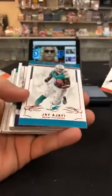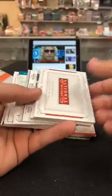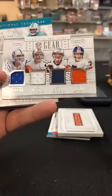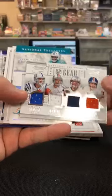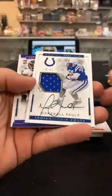Golly, that card's gorgeous. Crowell, Ajayi, Henry. Of course, a pack would not be complete without Corey Coleman. Look at this card. Manning, Marino, Brady, and Elway. Savage. Kenyon Drake. DeMarcus. Marshall Faulk. That's a good box, dude.